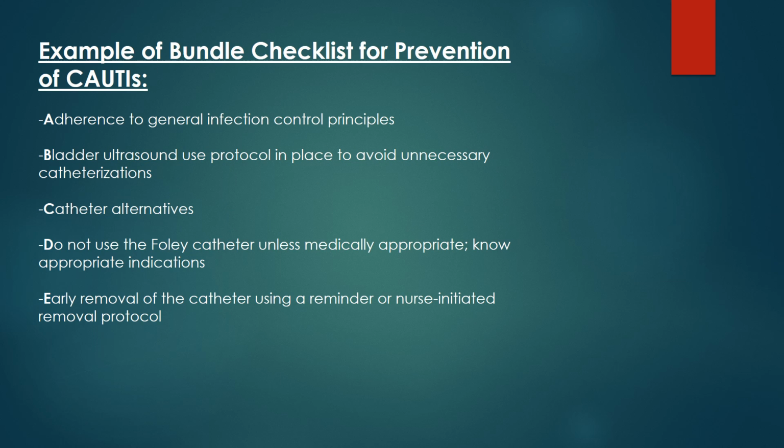This is an example of an ABCDE bundle checklist for CAUTI prevention. A is for adherence to general infection control principles. B is for bladder ultrasound use protocol put in place to avoid unnecessary catheterizations. C is for catheter alternatives. D is do not use the Foley catheter unless medically appropriate. No appropriate indications for use. E is early removal of the catheter using a reminder or nurse-initiated removal protocol.